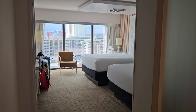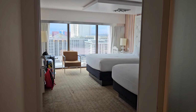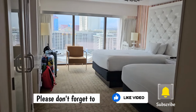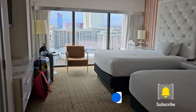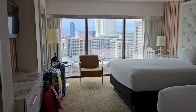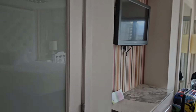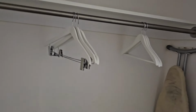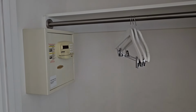So we've just arrived at Flamingo and checked in. So we're doing a quick room tour, just because we've just arrived. It's very similar to the one we had last October, if you remember that. But we have a front strip view this time rather than a side. So start here. We've got the wardrobe, big double wardrobe, loads of space, and the safe is in there.